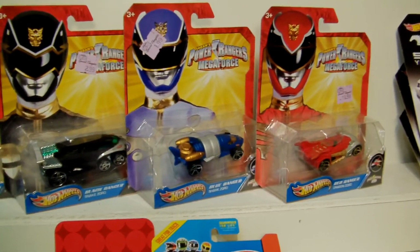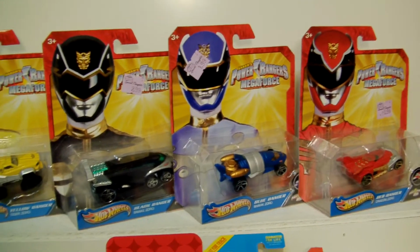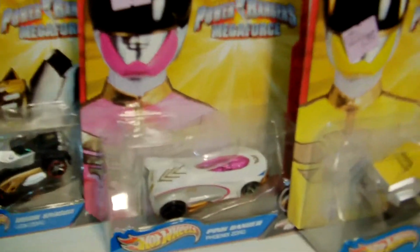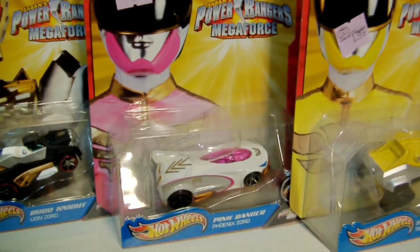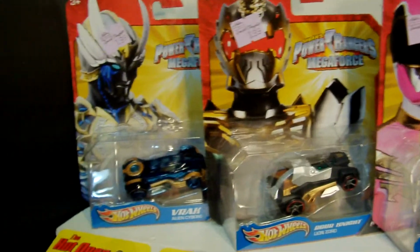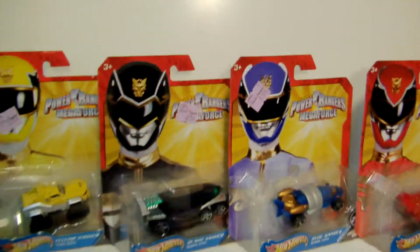They did retail for $199 because I bought them at a specialty store, but as you guys know, they were $350 when they originally came out, and some were a lot harder to find, especially that young lady right there, the Feeding Zord version. So that was really hard to get. So at least you get that. And then Robo Knight wasn't too bad, but Vrak was a little bit hard to get. So that's one win.